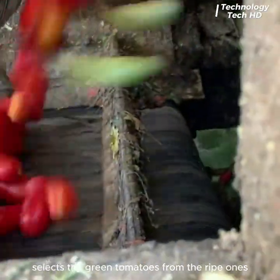This machine selects the green tomatoes from the ripe ones.